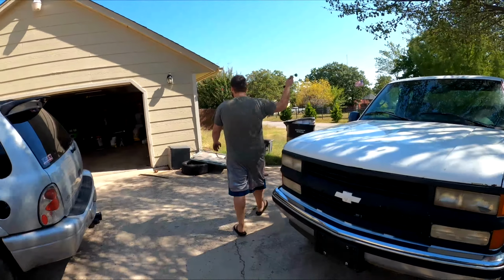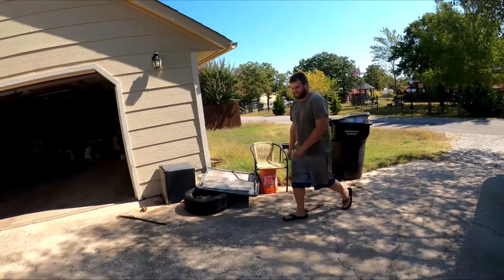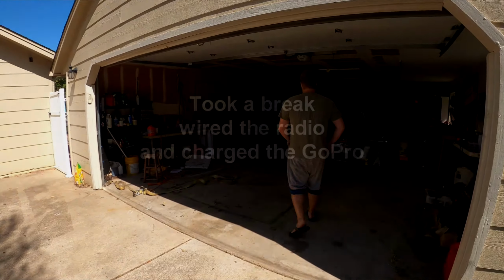Recycle. Oh, there's like rust coming out of the hood. I wouldn't call it recycling when it's gonna be in a damn landfill, or like just throwing it away.